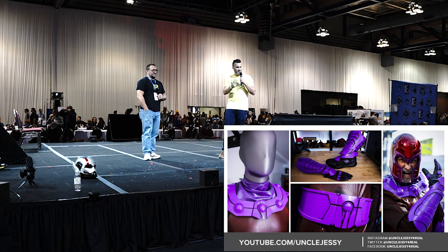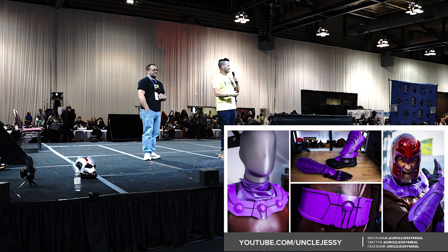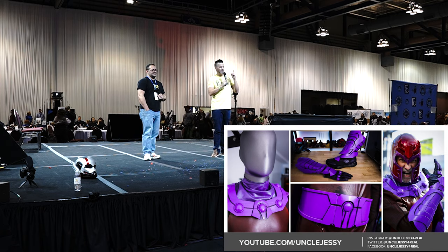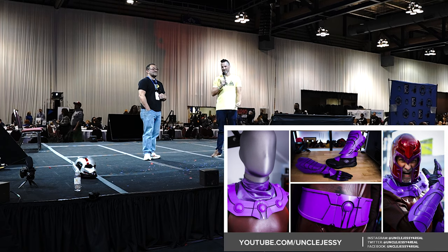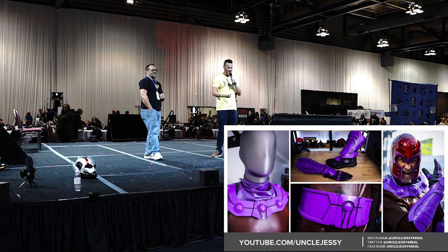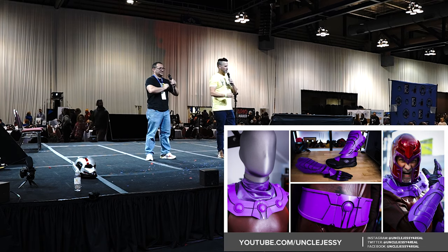Nice. One other fun fact, the crest on the helmet was magnetically attached, and I did end up breaking that at New York Comic Con. And yeah, that was an unfortunate accident. Thankfully, I had made two copies of it, just in the event that one broke. It broke. I mean, it cracked. Oh yeah, no, it completely broke.